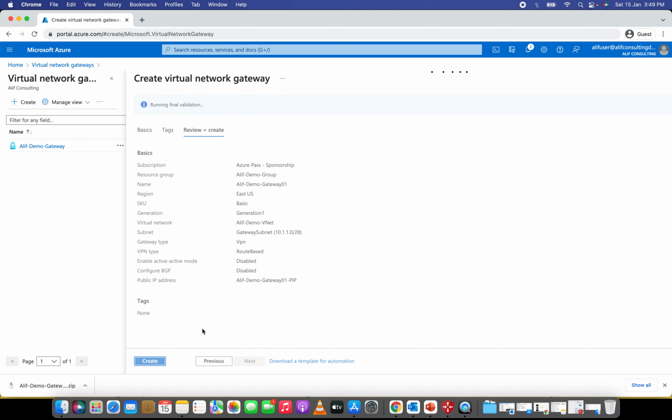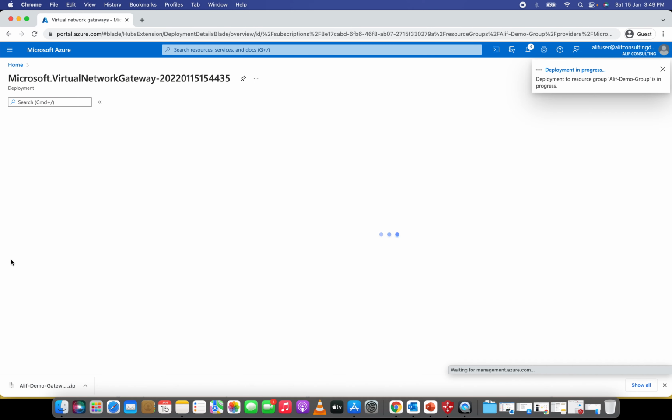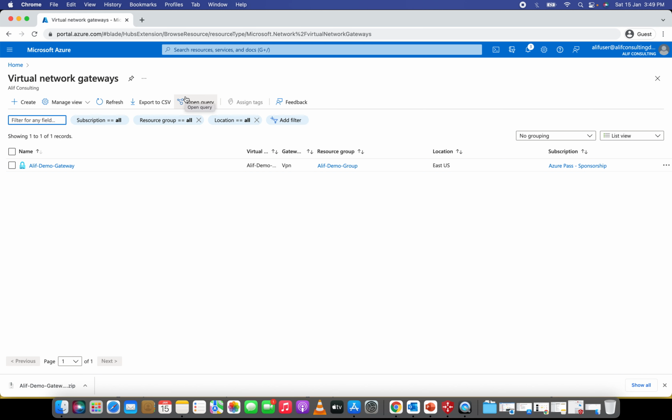All right, so let's review and create, and click on create. Meanwhile, this deployment is going to take 40-45 minutes to deploy the VPN gateways and deploy the instances in the backend. Because whenever you deploy a VPN gateway, Microsoft deploys instances in the backend, and two VPN instances are always attached to the one VPN gateway which we deploy. If I refresh, I haven't seen anything yet, but it's going to take time, like I said, 45 minutes to deploy the VPN gateway.